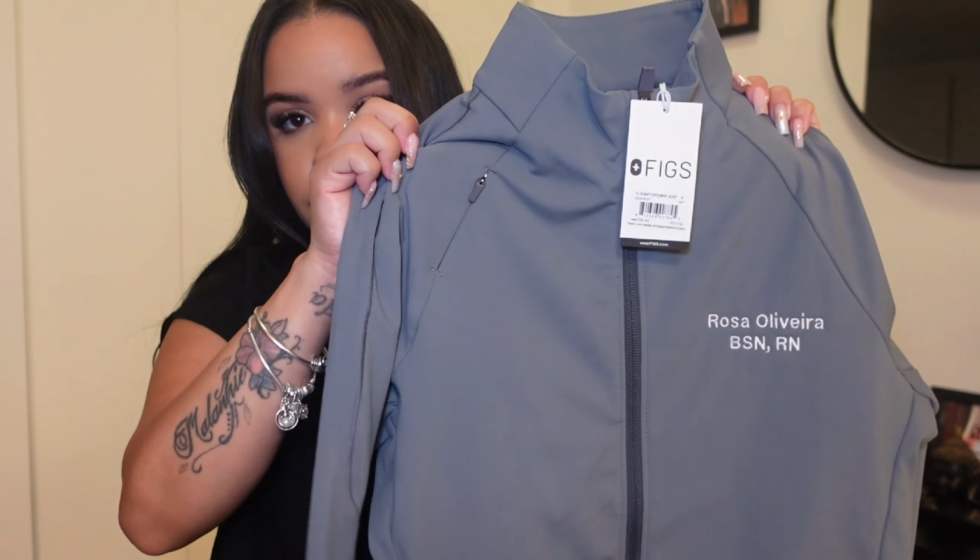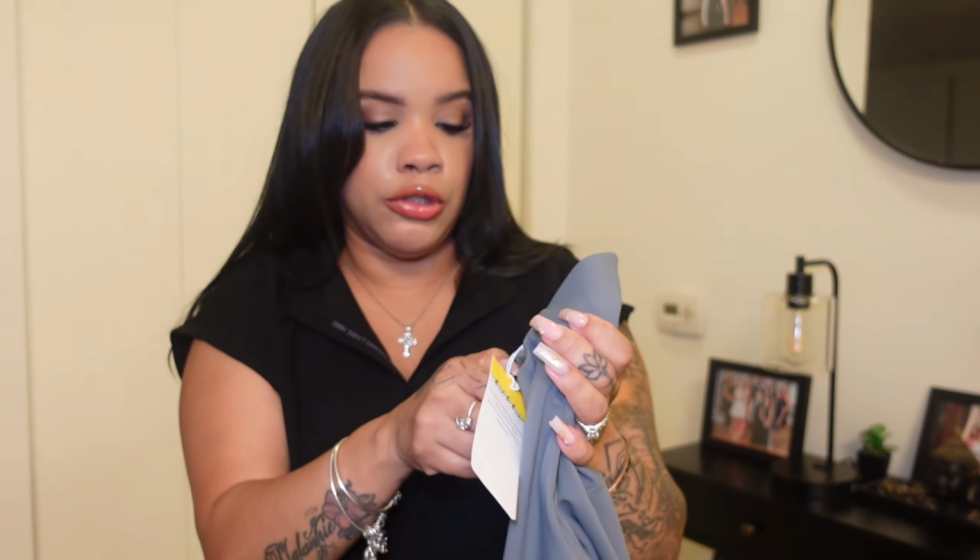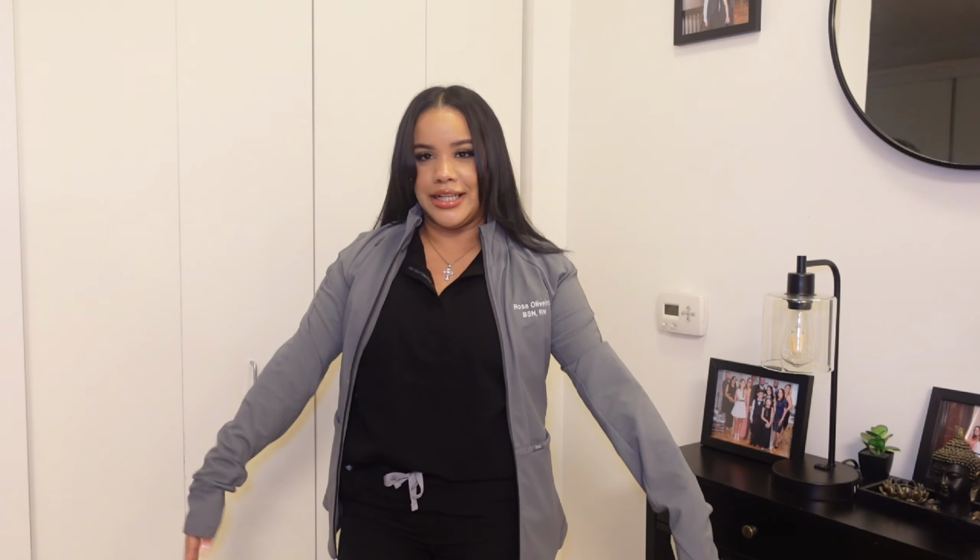But yeah, this is super duper cute. This is what it looks like on. Super duper cute, super cozy. As you can see, I definitely have room in it. I also can zipper it as well. That was the problem with the other one. I was unable to zipper it.